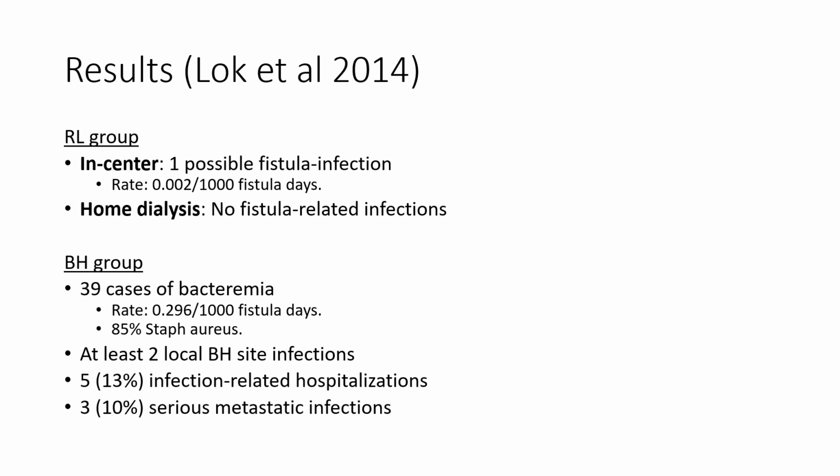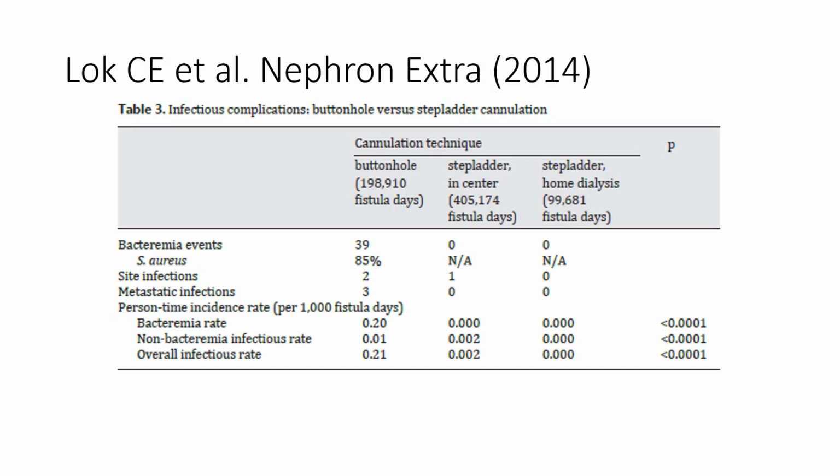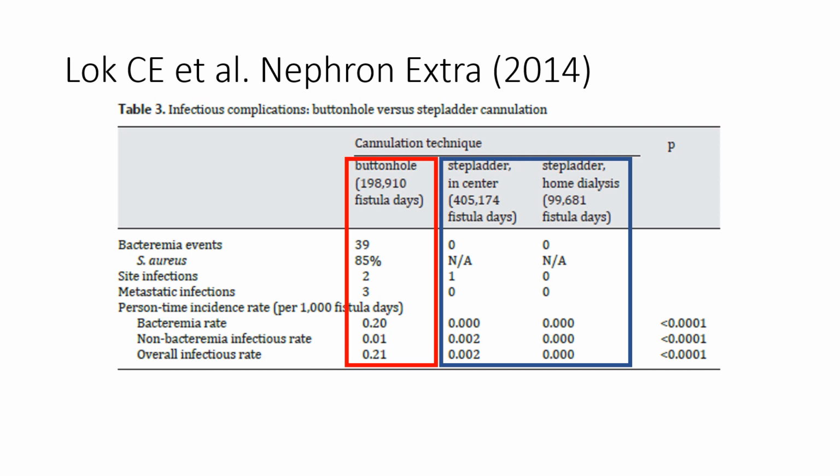13% of the patients were hospitalized with infections related to the buttonhole, and 10% had serious metastatic infections associated with their bacteremia. This table basically summarizes the information I just passed on. There were basically no infections, or only one questionable infection, among those who used the rope ladder technique, and there were a lot of infections among those who used the buttonhole technique.